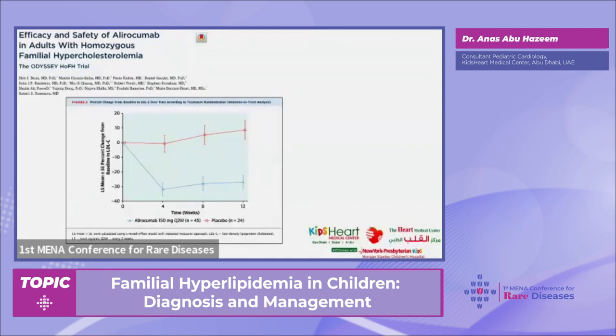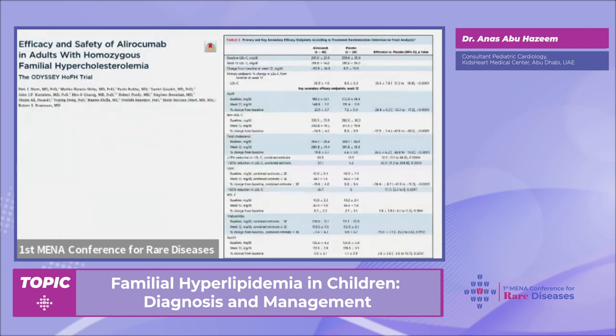by around 26%. And the difference between them, between placebo and alirocumab, was around 35%. And these are the absolute numbers. We're not gonna go over them, but you can see there on the far right, there's a 36% difference between placebo and alirocumab, and also apoprotein B, non-HDL cholesterol, and total cholesterol all were much better with alirocumab.